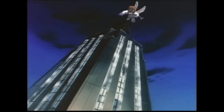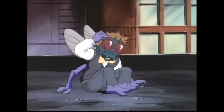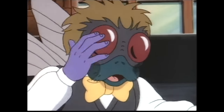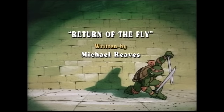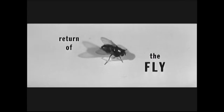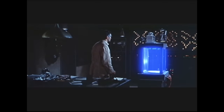It was a huge step above most of the other monster movies of the time, and it's been spoofed a lot. In the Ninja Turtles cartoon series, the character Baxter Stockman is modeled right after him, a scientist that turns into a fly. In fact, one of the episodes was called Return of the Fly, a direct inspiration from the original film sequel. Teleportation units seem like something that might actually happen in the future, but if it does happen, God forbid, keep those damn flies out.